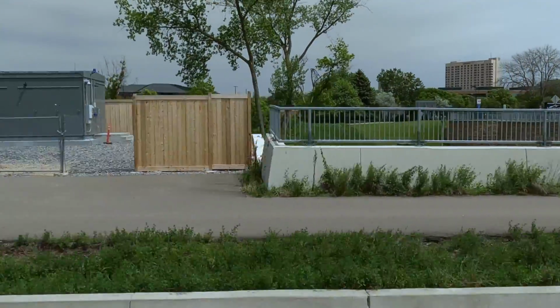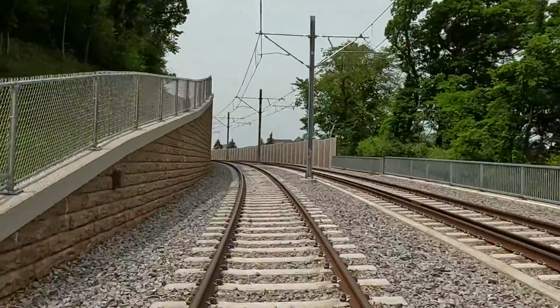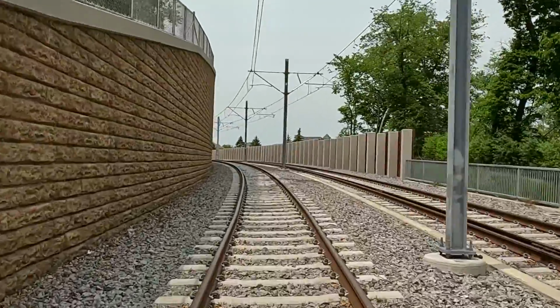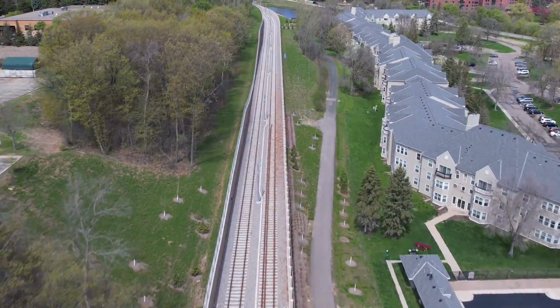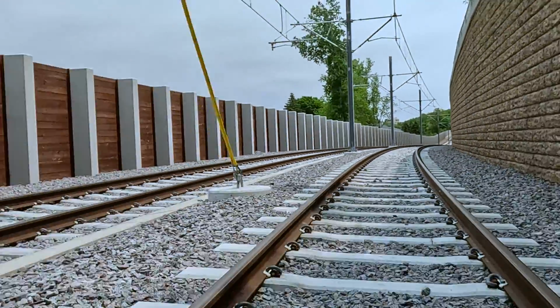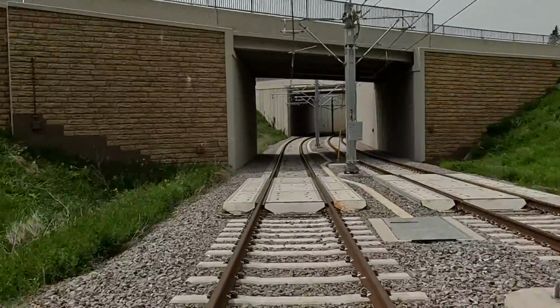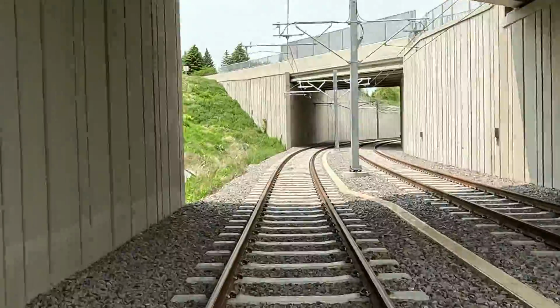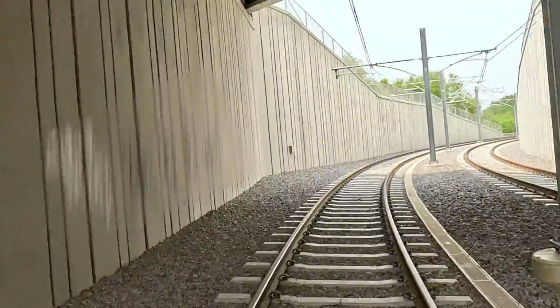Looking right, you can see a new traction power substation before turning north through a narrow corridor along the east side of the park, between new retaining walls and the sound wall bordering Claremont Apartments. Now on the north side of Opus Park, up ahead are 2 new land bridges passing under Feltel Road and Smetana Road.